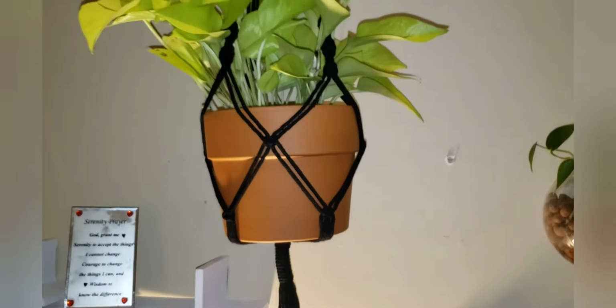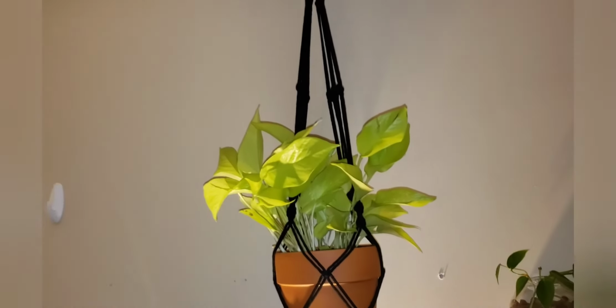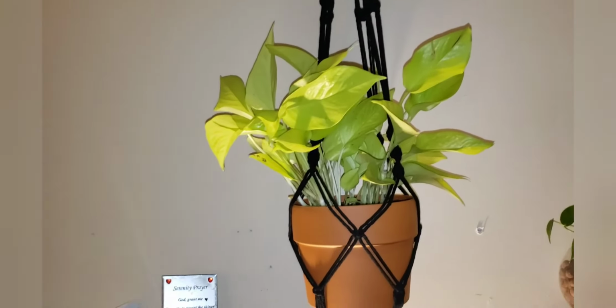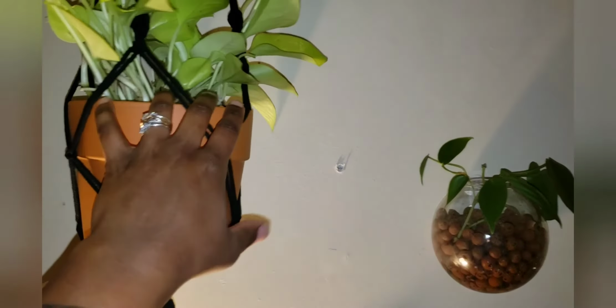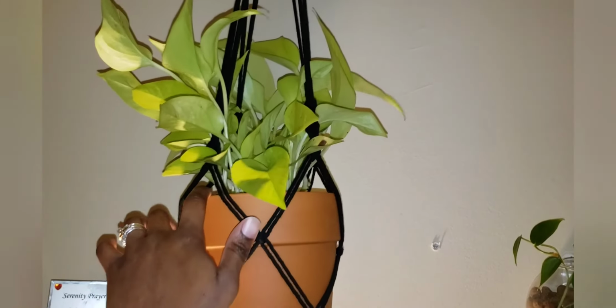Okay, so here we have a neon pothos that I just put up last weekend. Thanks to my mama, she got me the whatever this thing is called. I'm having a brain fart, but I do know. But this neon pothos is doing really well.